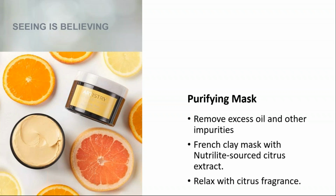It can be used 3 to 4 times a week. I'd most probably skip a day between each use, and always follow up after your mask removal with your toner. So whichever toner that you're using for your skin type. But with the purifying mask, you really need to cleanse well, as I said, and finish off with your toner, and that will ensure that all the mask is removed from the skin.